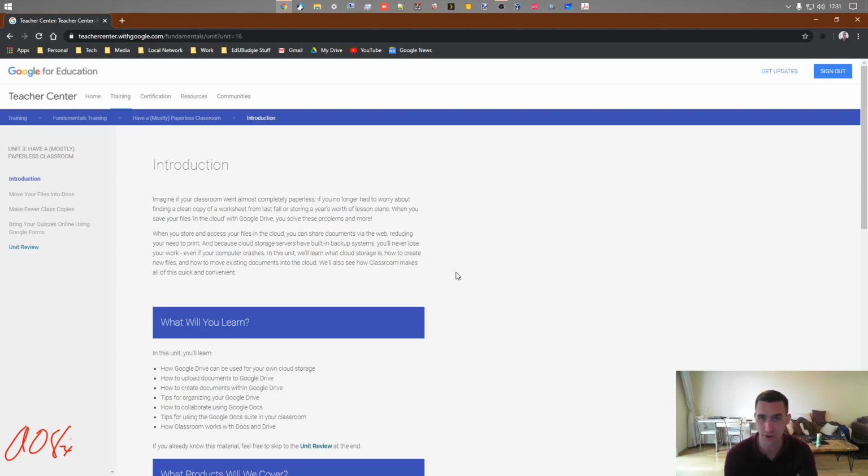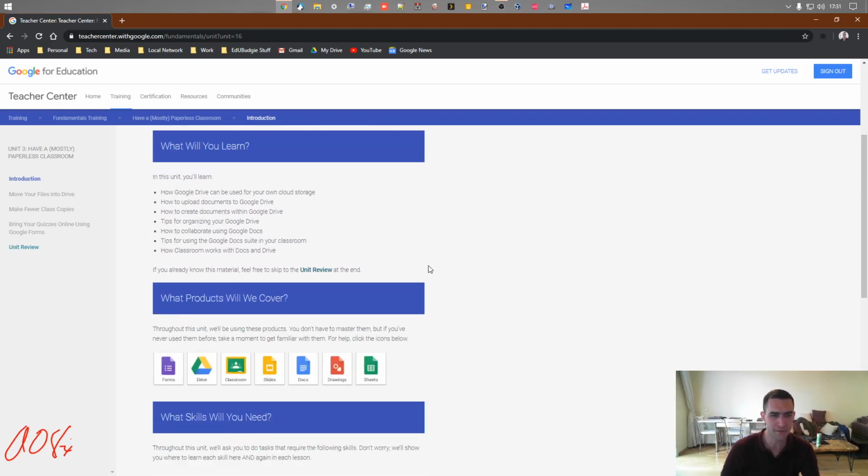You definitely should. But if you're like me and you're pretty confident in it, you may be able to get by. When I do the level 2, I will go through this information, or at least the bulk of it. But I mean, here, for instance, in this unit, you'll learn how Drive can be used for your own cloud storage, how to upload documents, create documents, organize, collaborate, use Google Docs in the classroom, and how Classroom works with Docs and Drives, how they're integrated together.